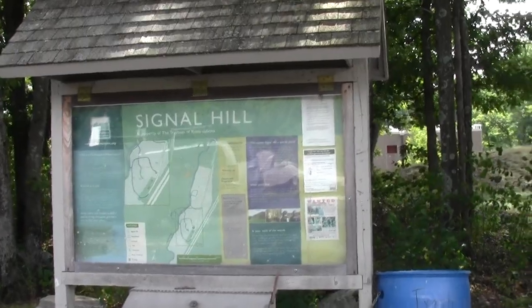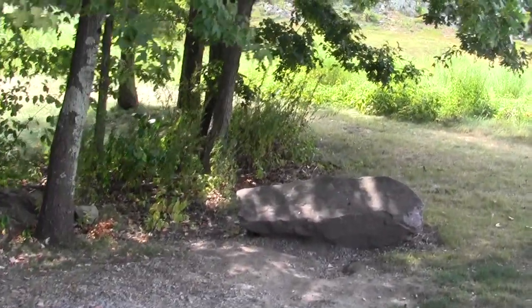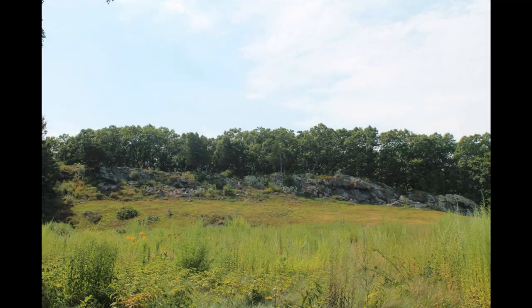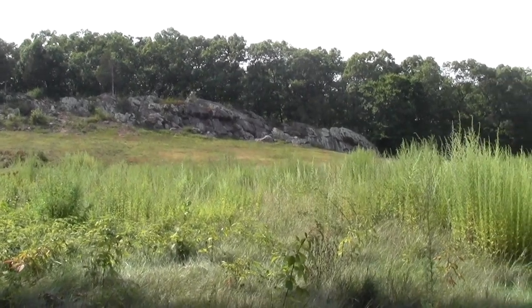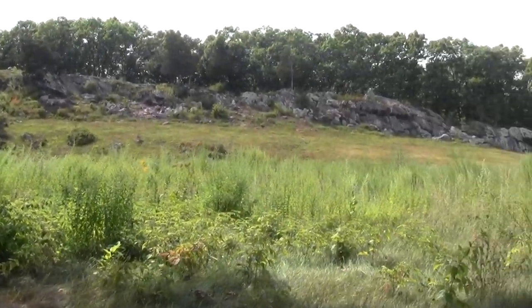Back in the parking lot. The kiosk. And a look at the principal feature attraction in addition to the river. Trail running that way. Trails running every which way.